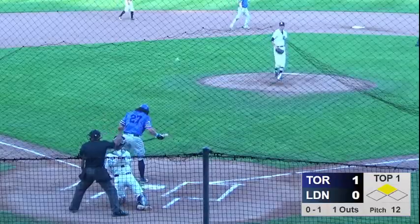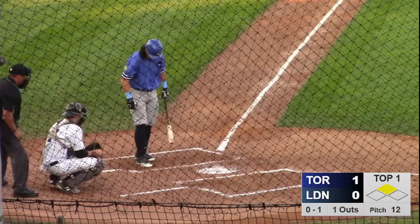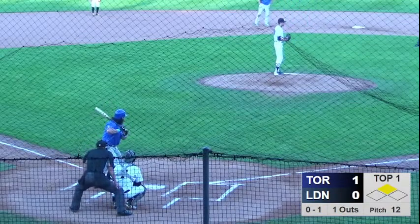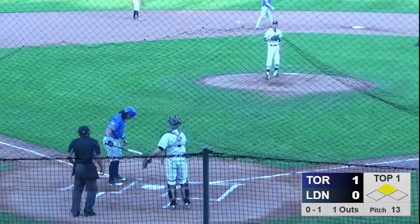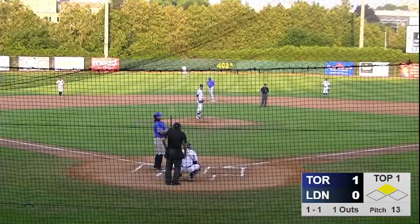Doyle now able to get ahead on the swing and miss there. The Leafs able to strike first here in this ball game after the Sean Riley RBI hit into left. Outside there from the Majors left-hander, 1-1. They have given Sean Riley a single, and then he advanced to second base on the throw.